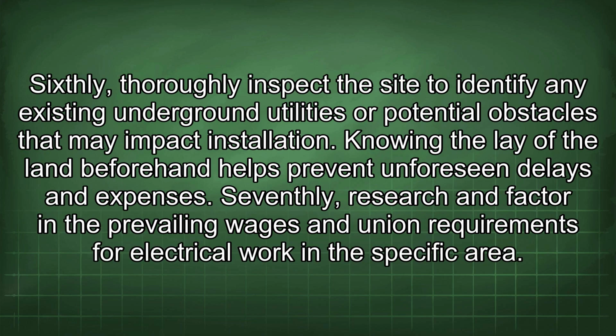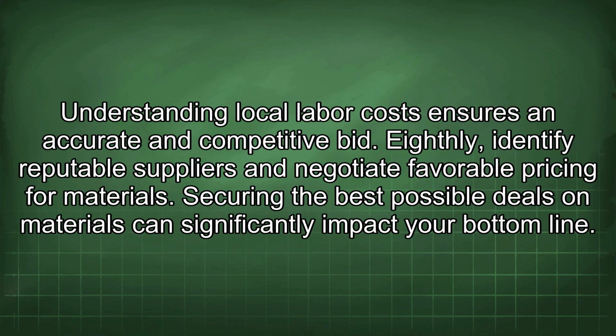Sixthly, thoroughly inspect the site to identify any existing underground utilities or potential obstacles that may impact installation. Knowing the lay of the land beforehand helps prevent unforeseen delays and expenses. Seventhly, research and factor in the prevailing wages and union requirements for electrical work in the specific area. Understanding local labor costs ensures an accurate and competitive bid. Eighthly, identify reputable suppliers and negotiate favorable pricing for materials. Securing the best possible deals on materials can significantly impact your bottom line.